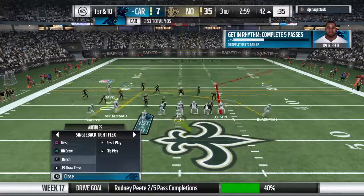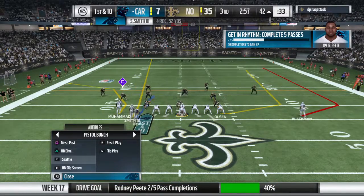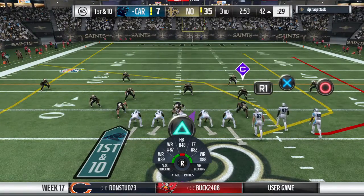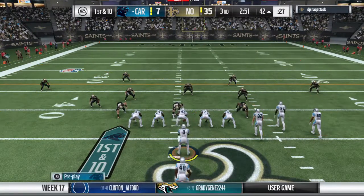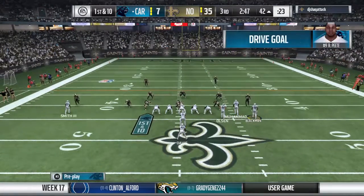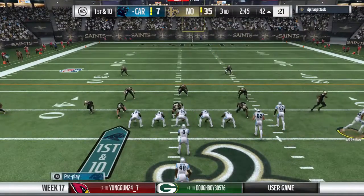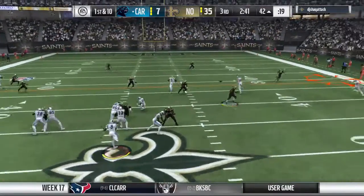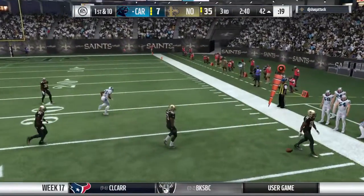11 yards on the pickup. And that leads to a Carolina first down. And now they're in the hurry-up. Again, we'll see the pistol here. Here we go. They'll look to throw now on first down. And he couldn't hang on.